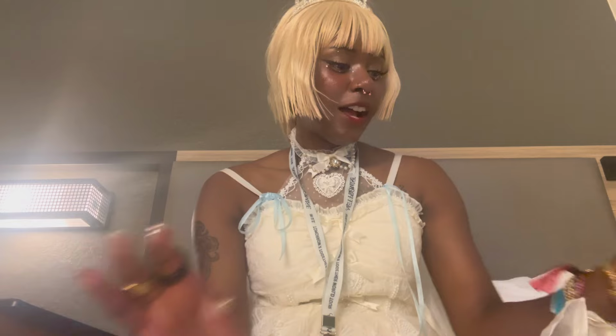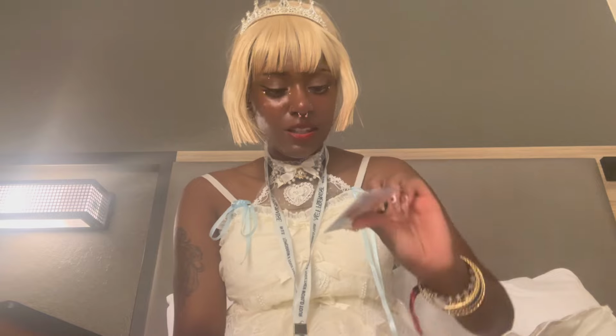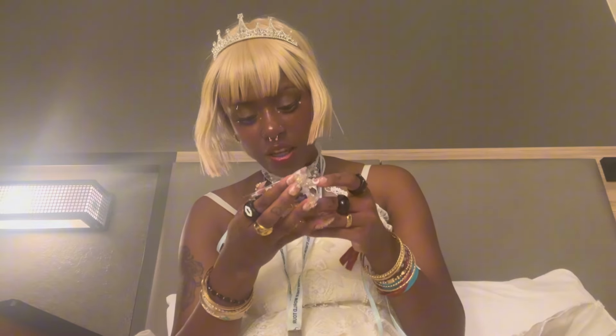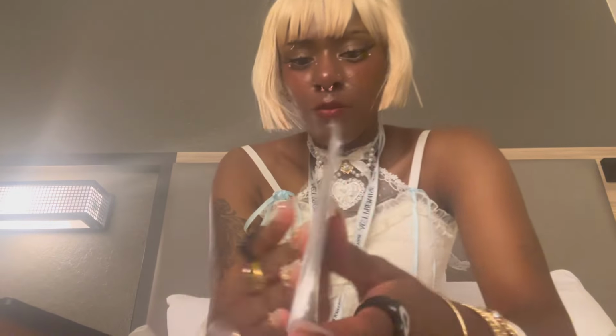And then I think these are the last freebies I got handed, and I think I'll get into the stuff you get for VIP. So yeah, this is a little photo card of Beomgyu. Another photo card and a Jolly Rancher that I'm gonna eat immediately. And this is a photo of, I can't really tell which member it is. Terry, okay, yeah, Terry.